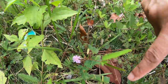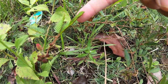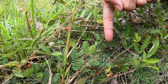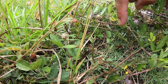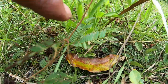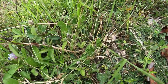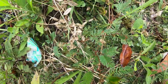Watch this. What's it called? Makahia. It means shy or something. Shyness. So when you touch the leaves, it closes. Here, let's try to find a better patch. So the leaves close when you touch them. Pretty cool. Interesting. See, you have to really touch it like that. Almost like a Venus flytrap. Here, watch this. Very cool.